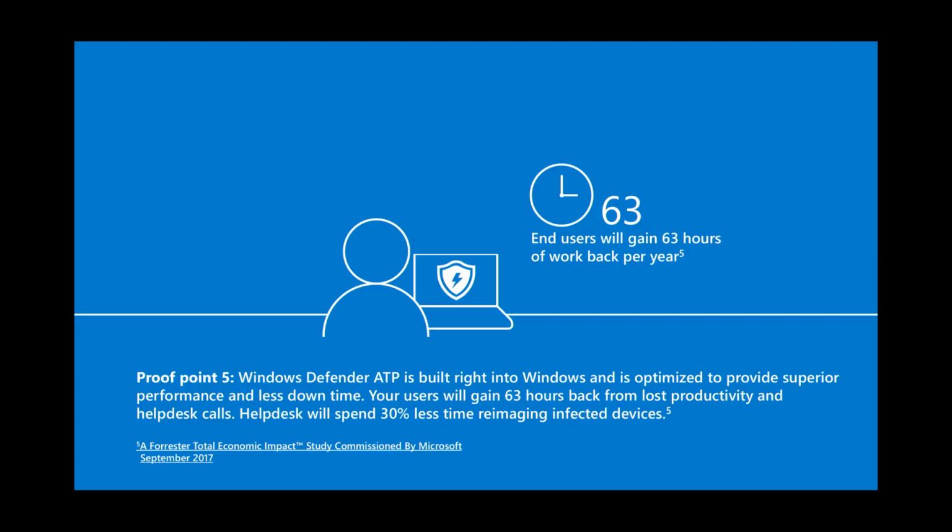So the combination of performance benefits, meaning more power to the user to get the work done, fewer calls because of malware incidents that need to be resolved, and less re-imaging because of post-breach incidents, means you're going to find users in your organizations can save 63 hours a year. If you do the math on your wage and multiply that across a large-scale organization, this can be an enormous number. This savings is probably the most advantageous benefit of everything I talked about: giving time back to the users so they can execute on the core mission of the business, whatever you do. So this is a big deal.